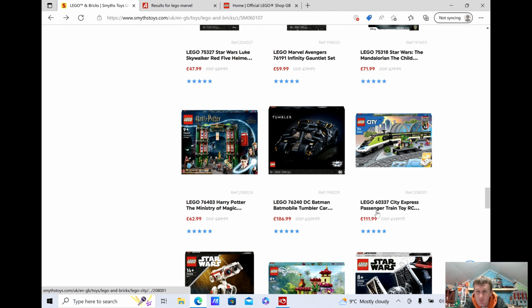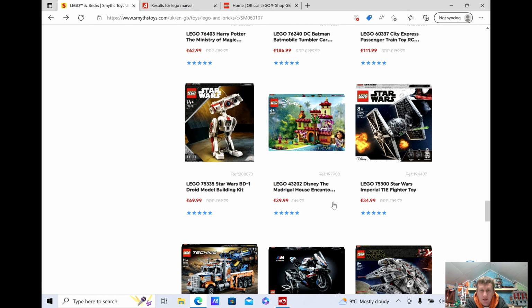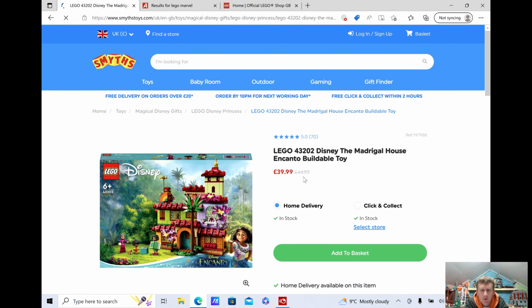The train has gone from 139 to 111. 39 to 34 for the TIE Fighter. Again, comes with the three minifigures there at the bottom. And then you've got the building kit, BD1 droid, 89 to 69. And then the Disney house. This was quite a popular set with a few people, I think. So it's 44 down to 39.